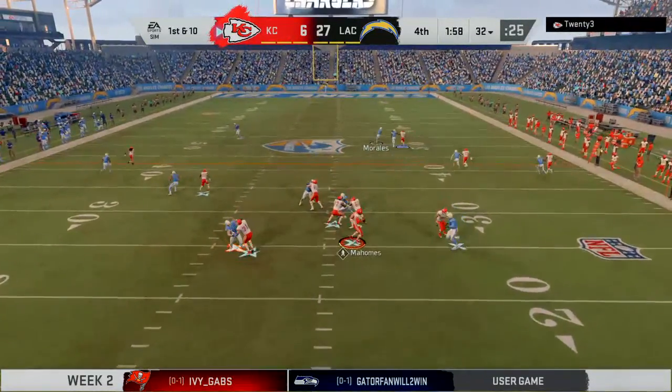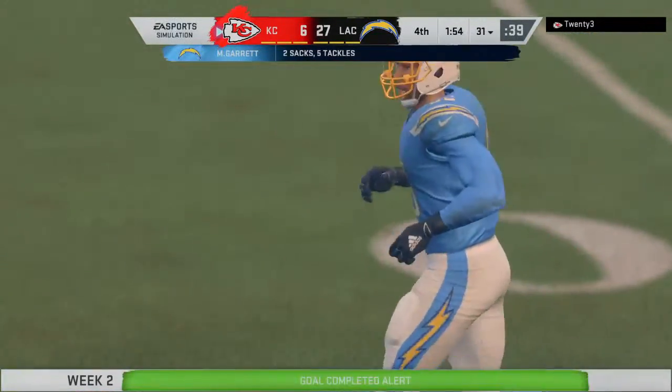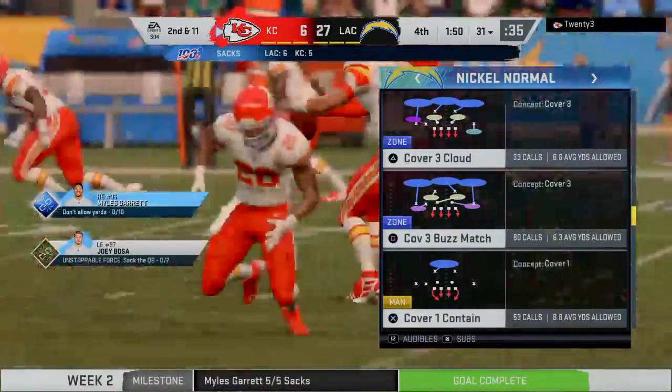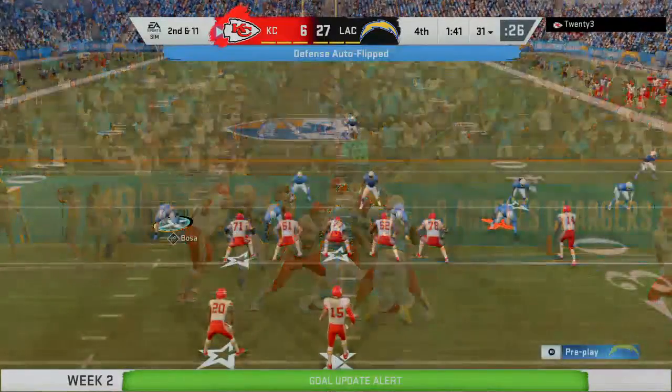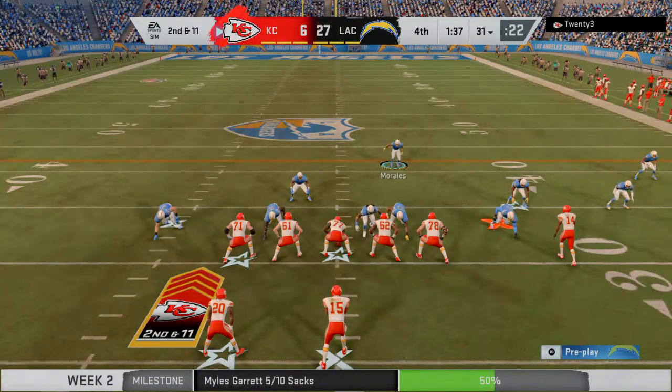On 1st and 10, here's Mahomes. Nowhere to escape, and he goes down. Myles Garrett able to record his 5th sack of the season. This has been a tough one for this offensive line. It appears almost like they've been on roller skates this entire game, the way they've been pushed around. 6 sacks given up in this one.